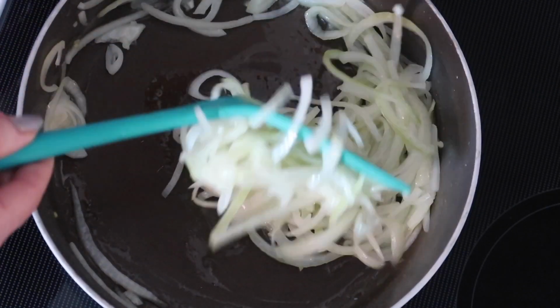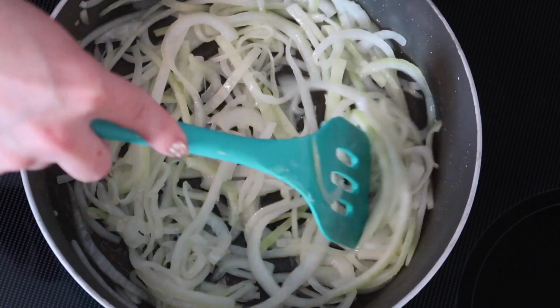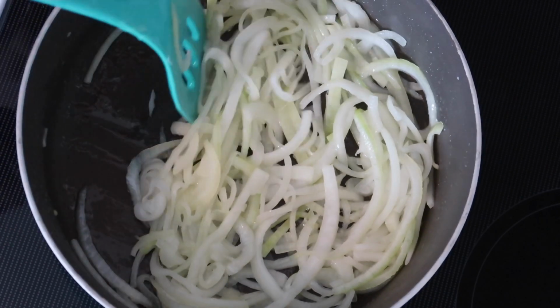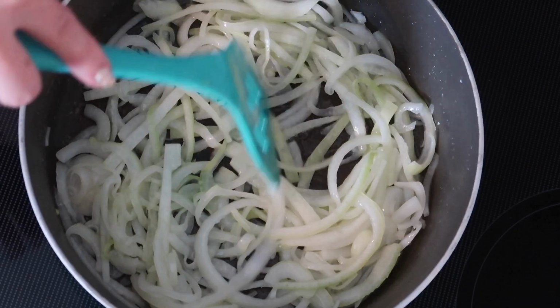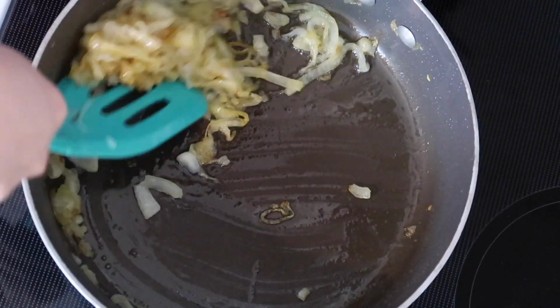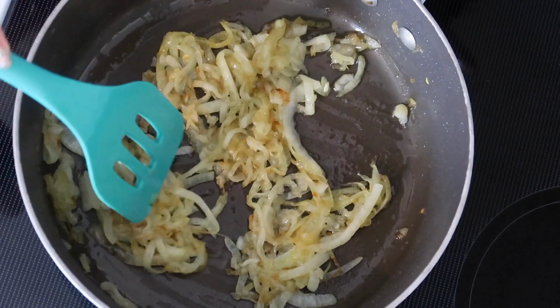So back to the cooking, we're just gonna keep cooking these down low and slow about 20 minutes. We don't want them to burn. We just want them to get nice and dark in color. We don't want them to burn or to get crispy. And once we have our onions to the color and texture that we want, we're just gonna cut the heat off and put them in a separate dish to the side.